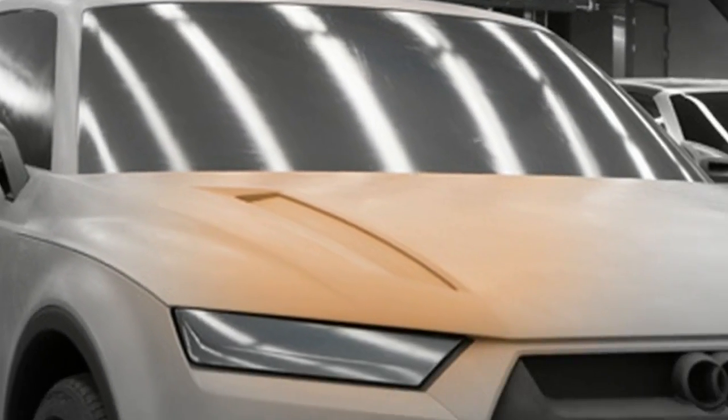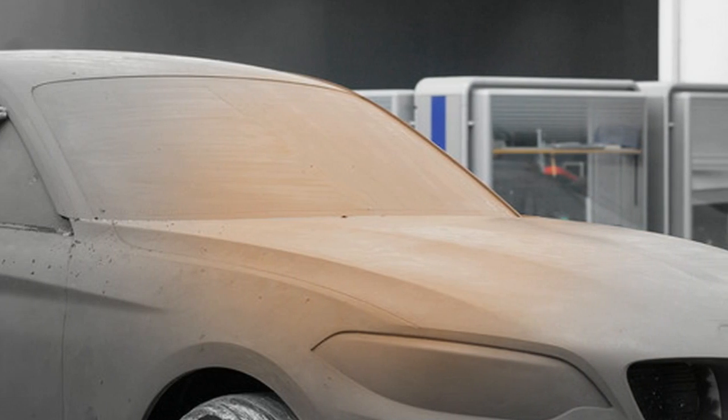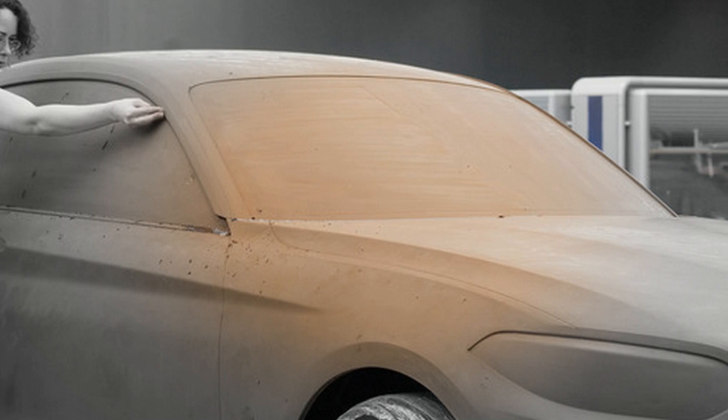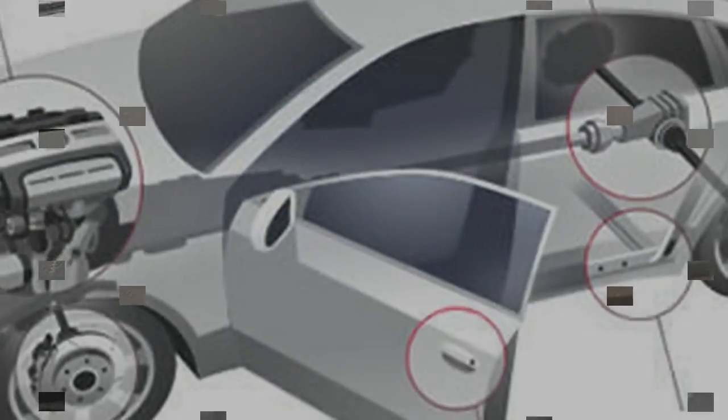It's actually unusual at this point for a clay model to be full-sized. They are usually scaled to be smaller than full-size to save time. A full-sized clay model will not be done unless only one design is chosen and designers or engineers need a full rendering. 4. Full modeling then takes place with the chosen design.